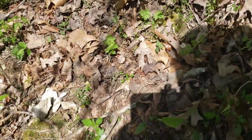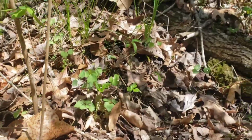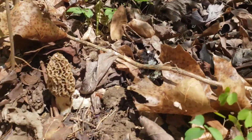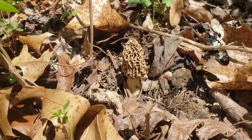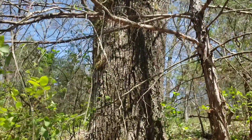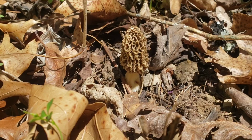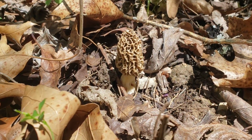Alright guys, we went to the very top of the farm, and we're gonna run down this one spot. We found a bunch in the last few years, and we come to the first tree right here that I normally find them under, and wouldn't you know it, we got a pretty nice gray right there. At least I'm pretty sure it's a gray.